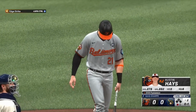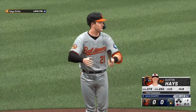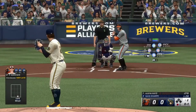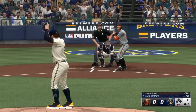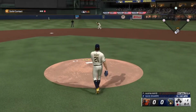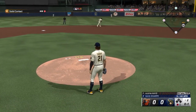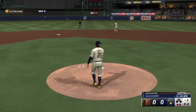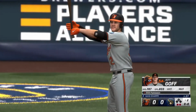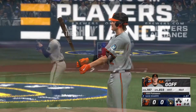Austin Hays, batting with one down, takes a strike. Hays, a former All-Star, 29 years old, and he was a third-round pick back in 2016. Smoked on the ground to second. Toss to Naylor. Two up, two down. Two out, bases empty. Jeff Goff digs in now.